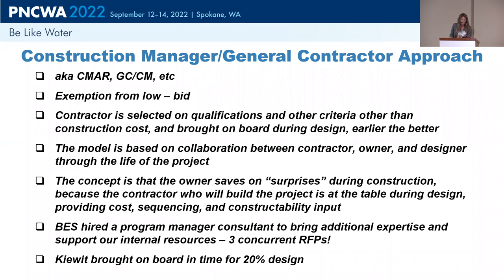So we did hire a program manager to help us do that because I hadn't managed a project this big before, and we didn't have the in-house knowledge to do this, and we also didn't have enough resources. So here comes Stantec. We hired Stantec to help us for the program support and the expertise.